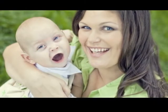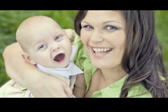People often ask me how I can be a neonatologist and see sick babies all day long. The reason I'm a neonatologist is because I get to see those babies going home.